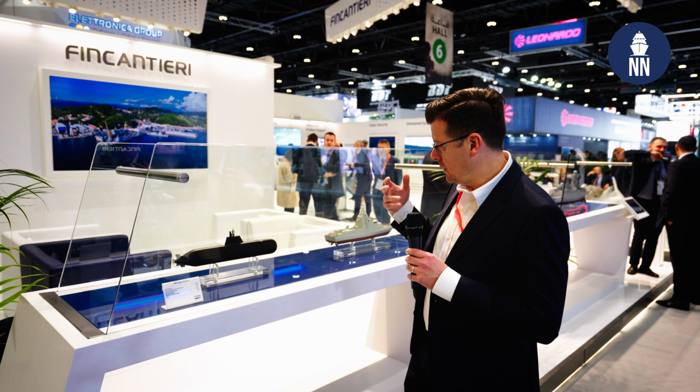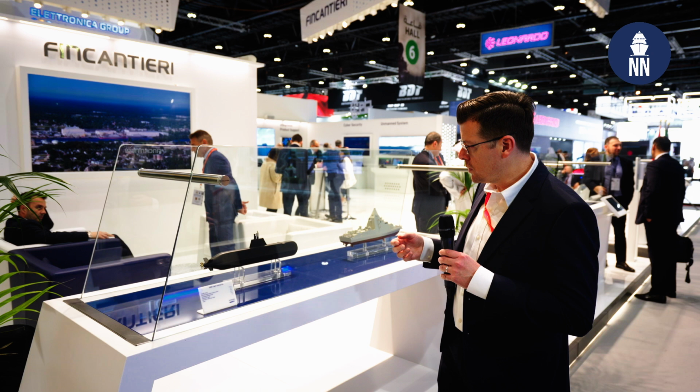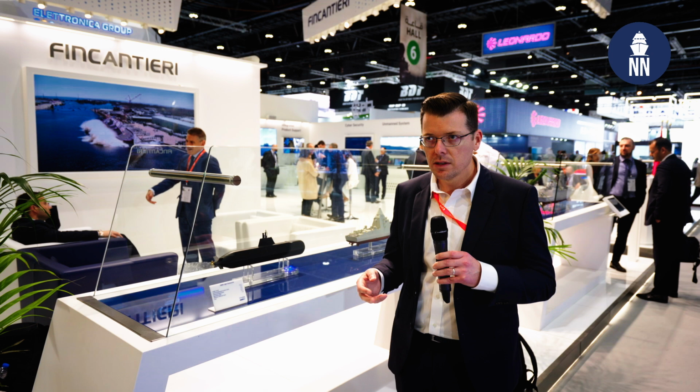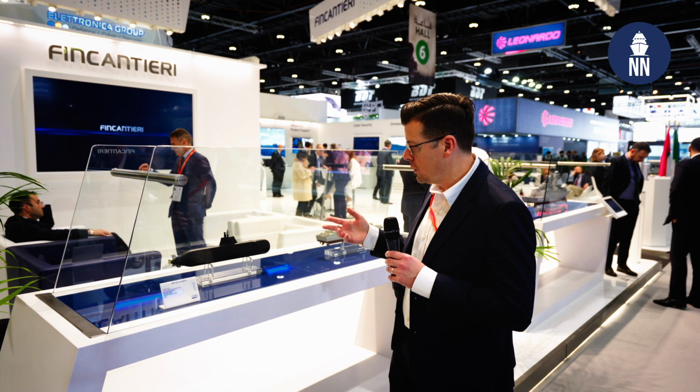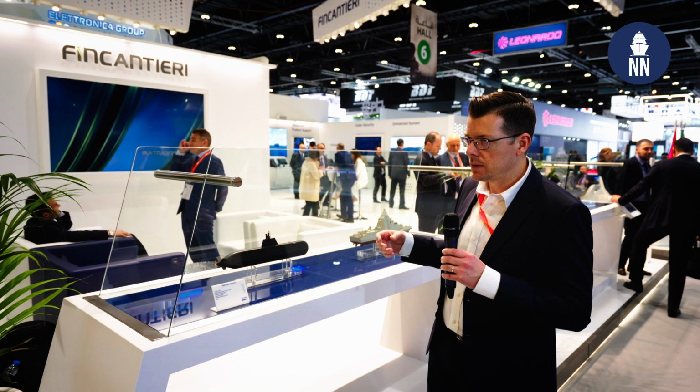We were told that in terms of weapon system, it can deploy regular heavyweight torpedoes, so it is used by other larger submarines. They also told us that the S-800 will benefit from the know-how that Fincantieri will gain in building the NFS, near future submarine, for the Italian Navy. So that's a next generation submarine. And they already have a number of partners, most of them Italians, when it comes to the sensors on board, the weapon system and the equipment on board. Last but not least, this will be an AIP, Air Independent Propulsion submarine.